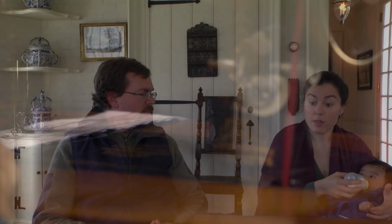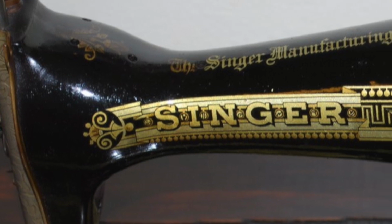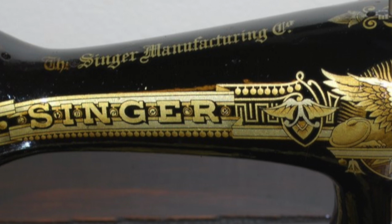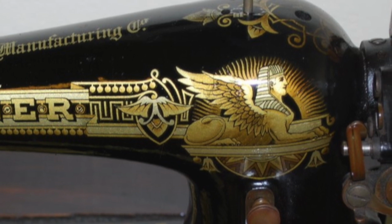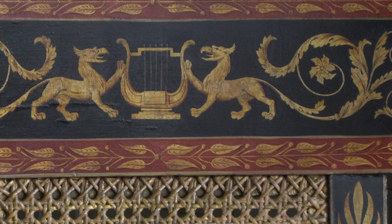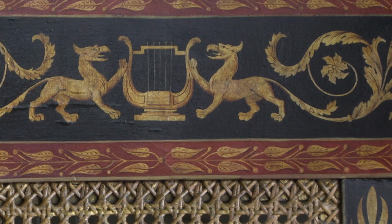Yeah, absolutely. I mean, we could think first of all about, stylistically, about the decoration on this sewing machine. So you have ornamental gilding in kind of a classicized style with an image of a sphinx. And we have a broad range of objects, be it English-made ceramics or a really wonderful Philadelphia chair, for example, that has a very similar griffin, pair of griffins painted on it, done in the same applied gilding style.